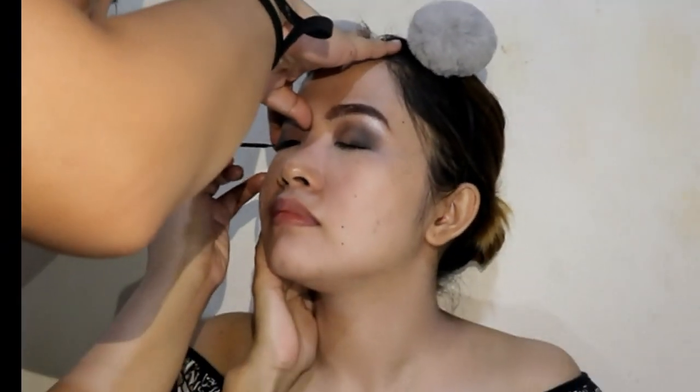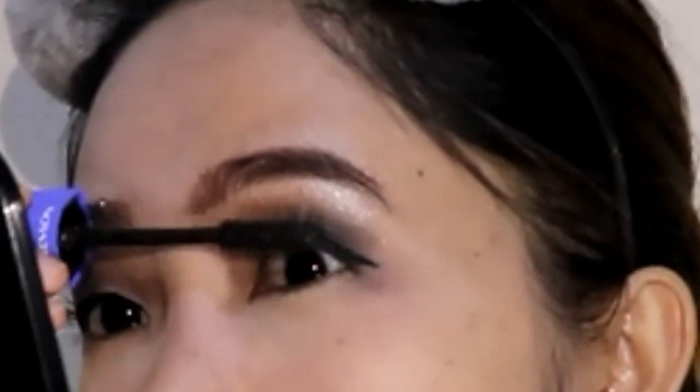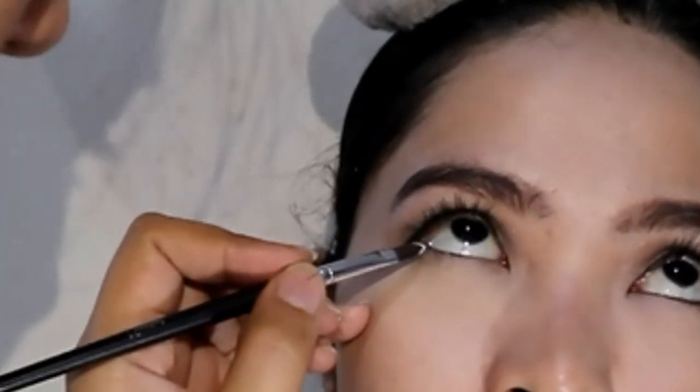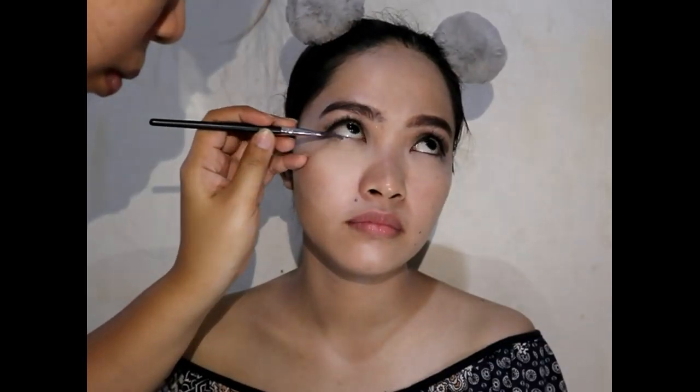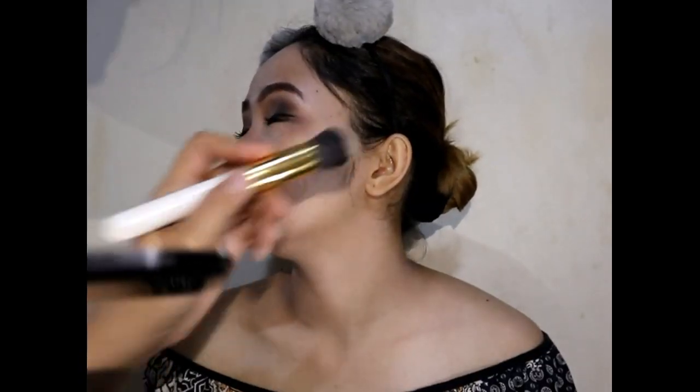So after eyeshadow, maglalagay naman kami ngayon ng liquid eyeliner. Next is mascara from Revlon. Contour, and we're using the BYS product.